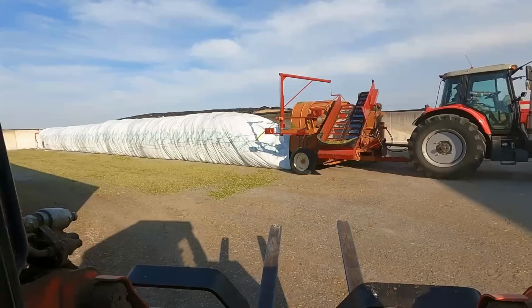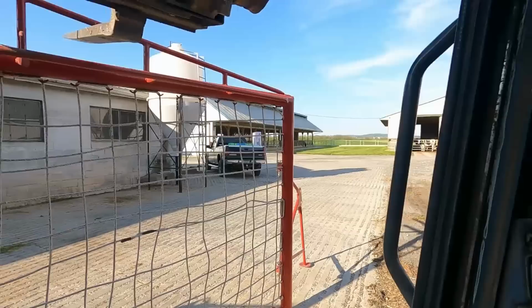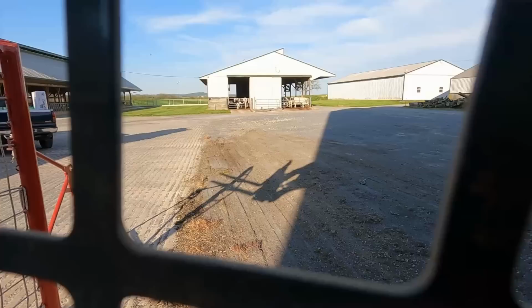Well, we got to the end of the bag there. We're gonna move it. I use a skid steer to move the backstop. Right here where old heifer barn used to be, we've got some space. Wish it was a little bit of a longer area, but it's not a bad spot for bags. It's at least out of the mud.